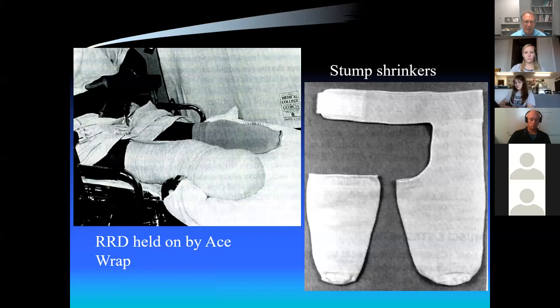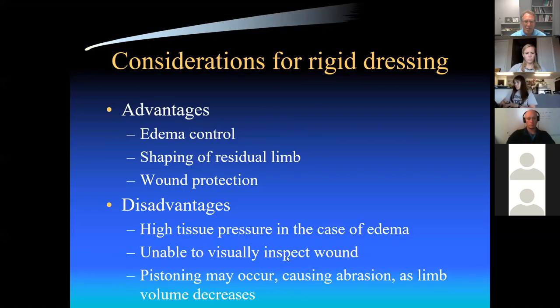Here are some stump shrinkers. The one on the left, as you're looking at it, is for the transtibial amputation. The one on the right has a strap around the pelvis, so that's for transfemoral amputation. A rigid dressing, as I said, and I've got some examples of these, is a cast that the surgeon puts on right after the surgery, and they're great for edema control, shaping the residual limb, and wound protection.